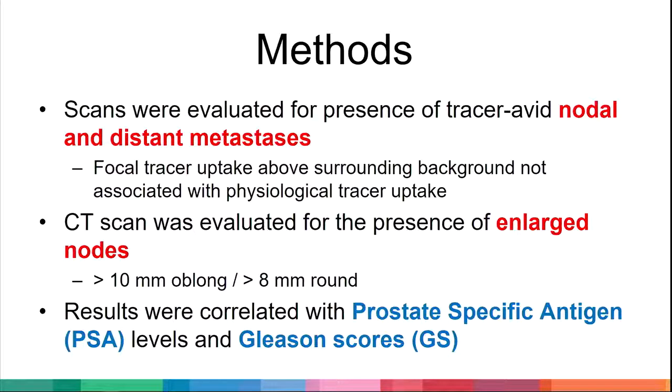We evaluated the scans for the presence of tracer avid nodal as well as distant metastasis. And we defined tracer avid metastasis as one with focal tracer uptake above surrounding background, which was not because of any physiological tracer uptake. We looked at the CT component of our PET CT scans to look for enlarged nodes, which is defined as more than 1 centimeter if they were oval or oblong shape, or more than 8 millimeters if they were round. And we correlated these results with the patient's PSA levels, the prostate-specific antigen levels, and Gleason scores.